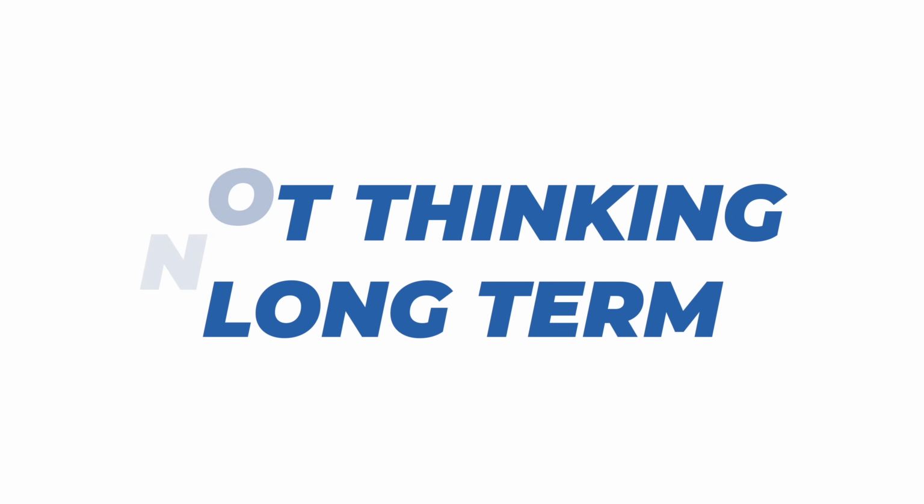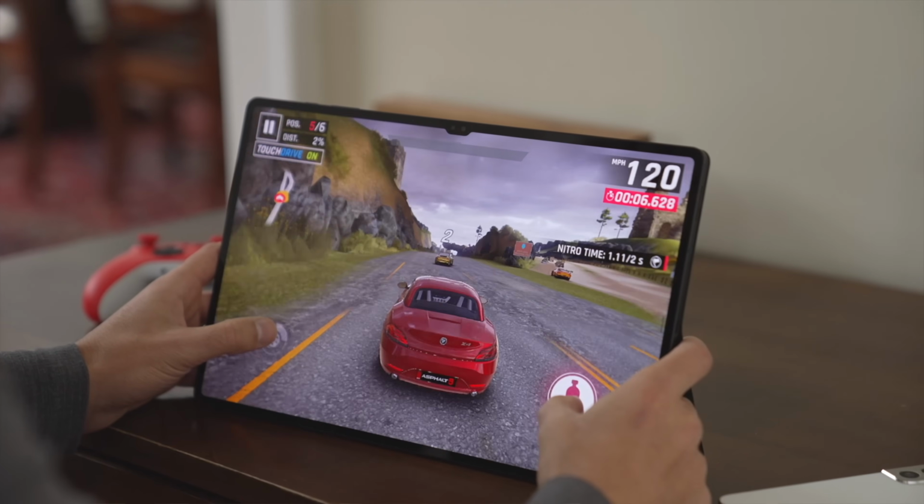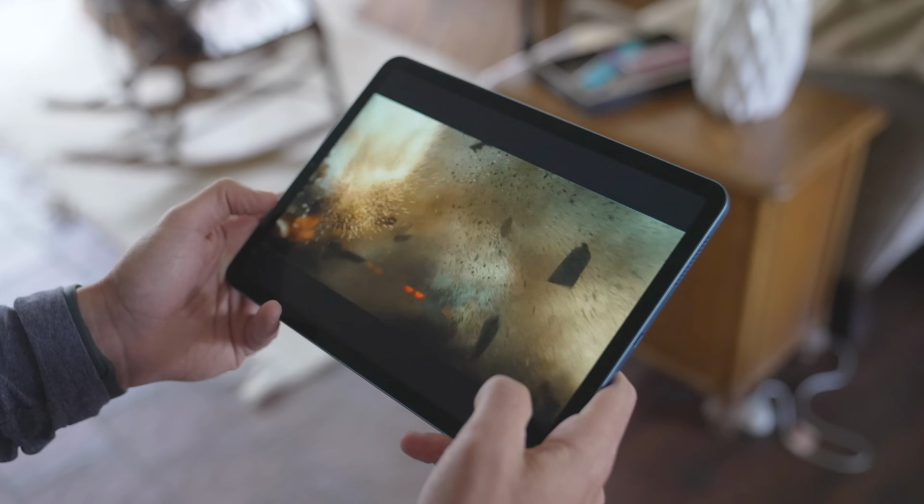The next mistake I see buyers make is not thinking long term. Now, each user is different. Some are able to upgrade their tablet every year, and for them, it's only important that the tablet does what they need right now. But most people want to get more value from their purchases and they keep their tablets for as long as possible.